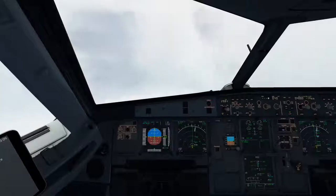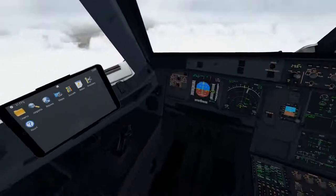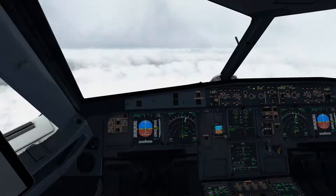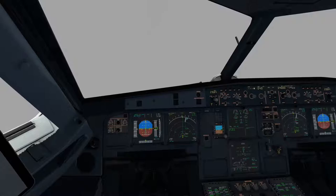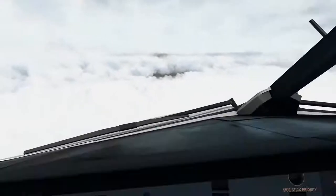Sweet. Not much to see, unfortunately. I thought the weather was better, but it is what it is, so it's nothing that we could do. We're right between two broken layers. We're at 5,300. We got the broken layer at 4,800, 4,017. It's just a garbage day flying into New York. But we do got air traffic, so we'll take what we get.